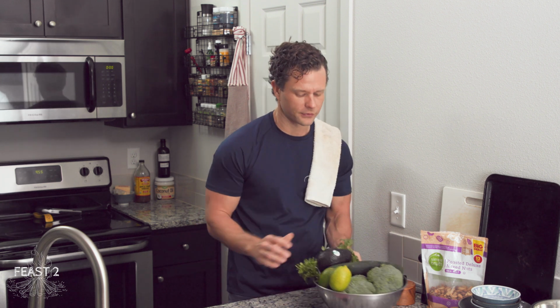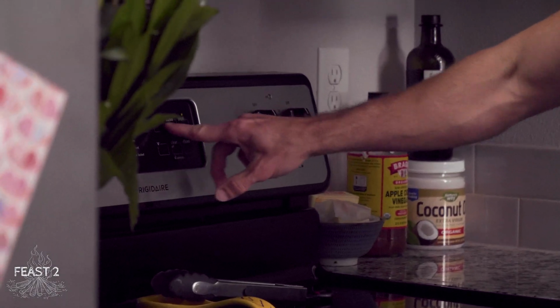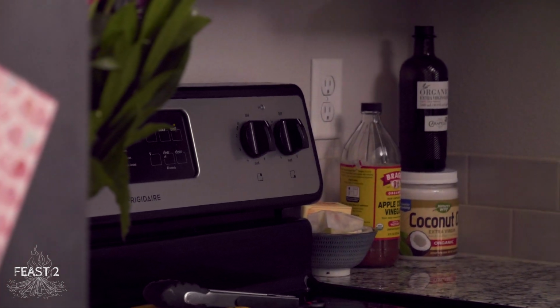So starting off, we're just going to set everything on the side. We'll start with our bacon. So let's get our stove going. Oh. Number one, let's start broil. Get it hot. All right, on high, why not?